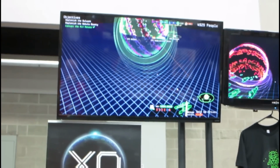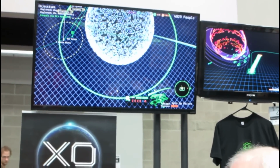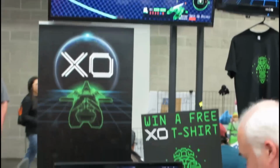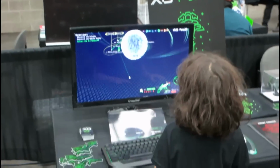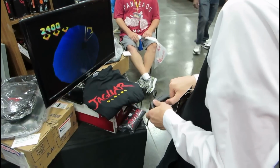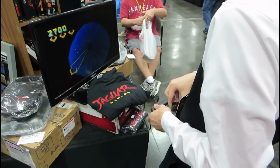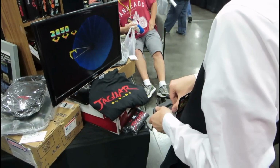And there were even modern games that I guess hadn't come out yet. This looked like it was an indie title that people were trying out. You know, come and check out our game and maybe buy it on Steam or wherever this is going to be available. And this I hadn't seen before. It's an Atari Jaguar with a rotary controller for playing Tempest 2000.